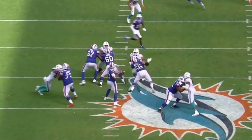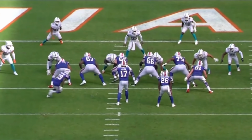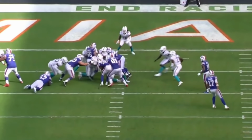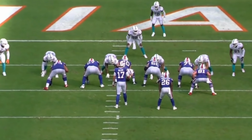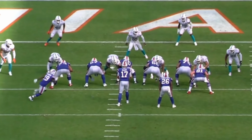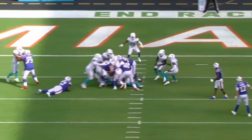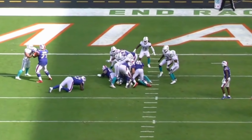You'll see him play all kind of looks at that 5 technique. You'll see him stand up, hand in the dirt, one hand down, 2 hands down. This is a 2-hand down. Now watch what he does. Now he's not getting taken on the tackle, but watch. In there, and he shuts that down. Tight ends, they cannot block him. They can't block him. So look at this.